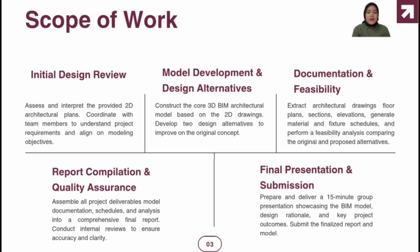Fourth, we have report compilation and quality assurance, where we assemble all the project deliverables, model, documentation, schedules, and analysis into a comprehensive final report. We conduct an internal review to ensure accuracy and clarity. Last is final presentation and submission. We prepare and deliver a 50-minute group presentation that shows the BIM model, design rationale, and key project outcomes. Submit the finalized report and the model.